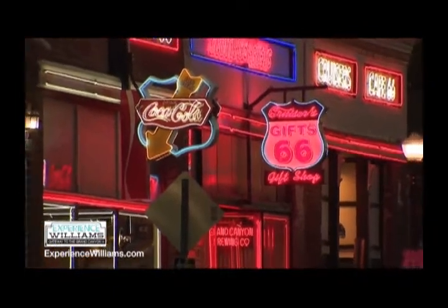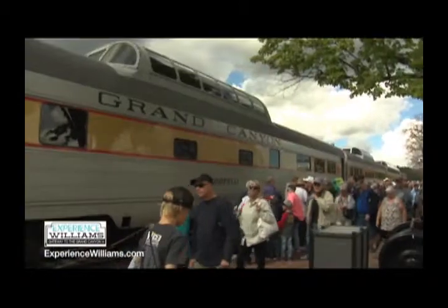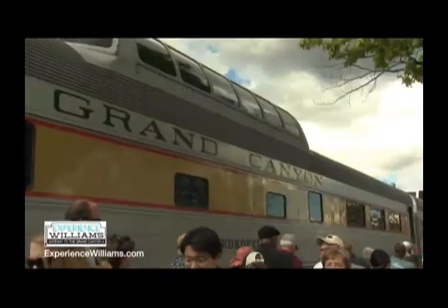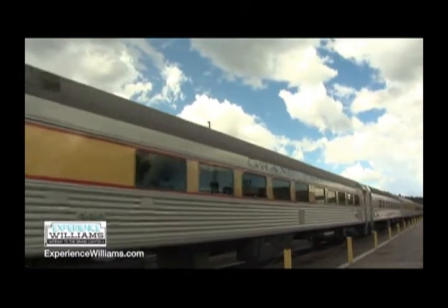History buffs can experience the Wild West at Wild West Junction. Train enthusiasts can ride the world-famous Grand Canyon Railway. All aboard! For a trip that blends adventure, history, and culture.